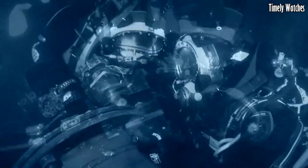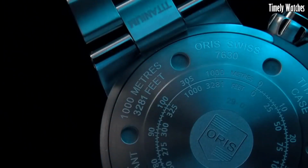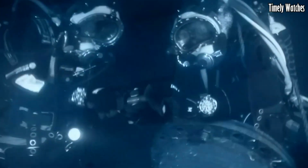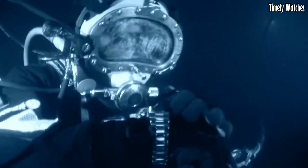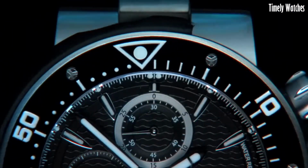Number 3, Auris ProDiver Chronograph. The Auris ProDiver Chronograph is a formidable tool watch designed for underwater adventurers and professionals. Crafted with the utmost precision and durability, it features a robust stainless steel case, which can withstand the harshest conditions. Its chronograph function allows for precise measurement of elapsed time, an essential feature for divers.